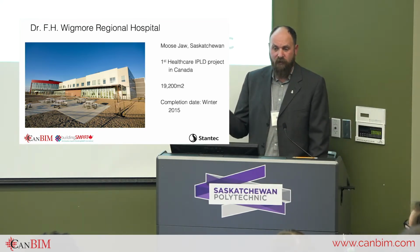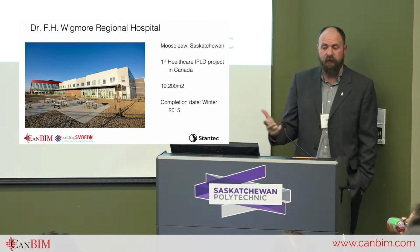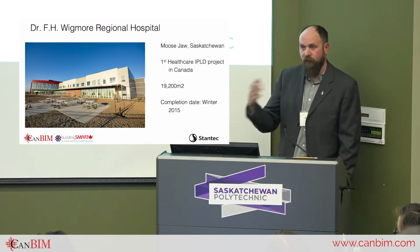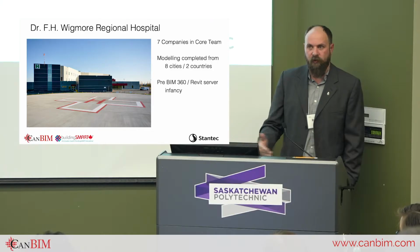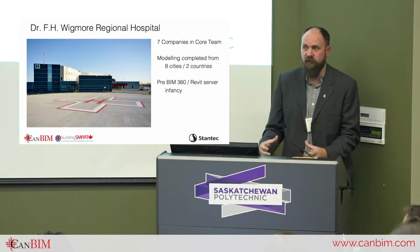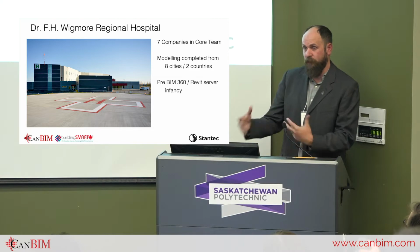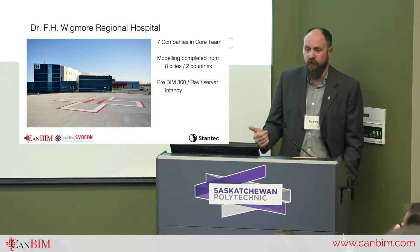When I talk about the three, they call it the three-party agreement, the owner, the contractor, and the architect together under one contract. But they had what they called a core team. And that was 7 individual companies that were together that had a say in how the project would run. So when you're doing an IPD project, it's not just the owner saying, this is what I want, it's the whole team making those decisions. Because they'll do a cost comparison. This is what it costs, this is what you can afford. How about we do it this way? It's a completely collaborative method. So there were 7 companies in that initial core team.